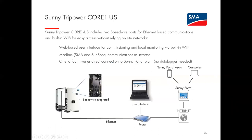The communications board of the inverter has two Ethernet jacks built in. Again, for really more reliable long-term monitoring, I would certainly recommend the wired connection. And if you have multiple inverters, obviously you can daisy chain those on the roof, bring them down to a site router. Any computer on the same local area network can access the inverters. Again, each inverter will be assigned an IP address from the router. Simply putting that IP address in a web browser address bar and clicking enter will take you to the login screen of the user interface of that particular inverter. It's the same user interface that you can access via the Wi-Fi, so with the same look and feel.